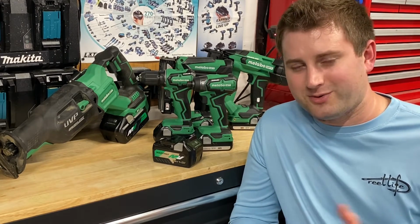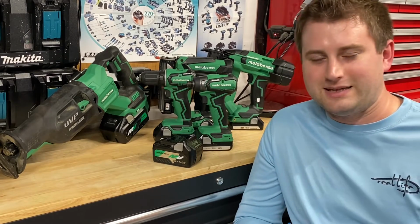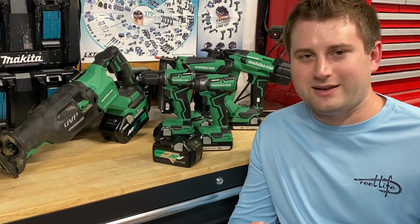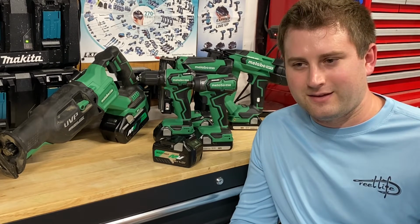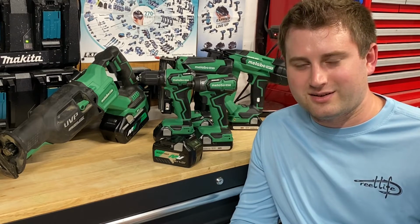And if we move on to price points with Metabo, they do have an excellent price point on a lot of their tools. Some of their deals are just amazing. Currently at Lowe's, they have a buy more, save more: if you spend $500, you get $150 off. That's a great deal, pulling you down to, I believe, right around $350. So that's a pretty cool deal for what you can spend there.